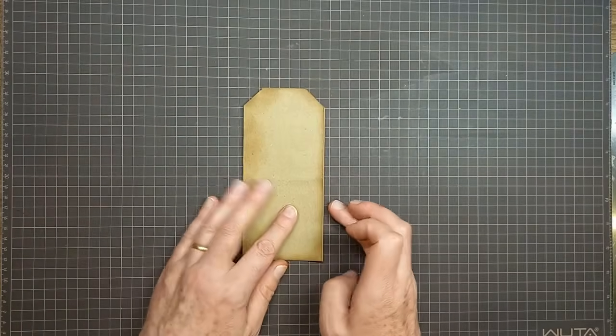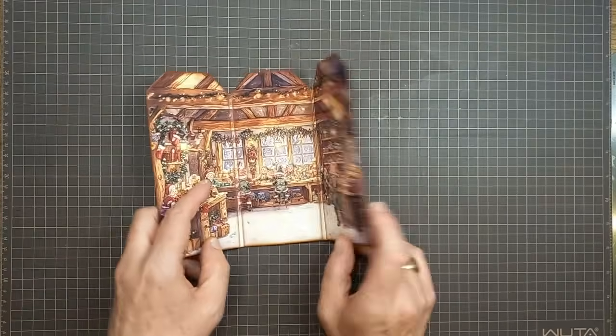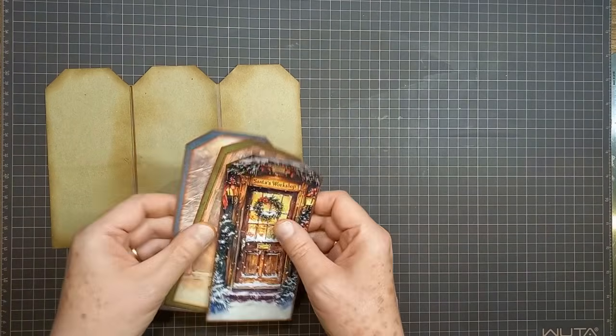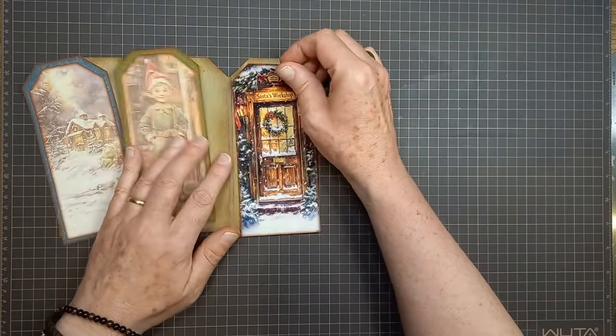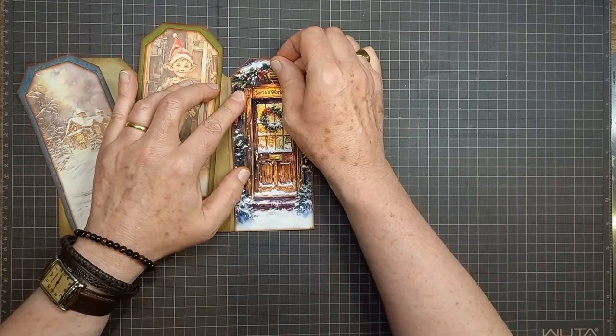Okay, so we've done that. Okay, so that's how it goes. Nice gussets on there. Next we're going to glue in the backings, which actually become the front, because that's the inside, obviously. So we just need to place these on here as best we can.